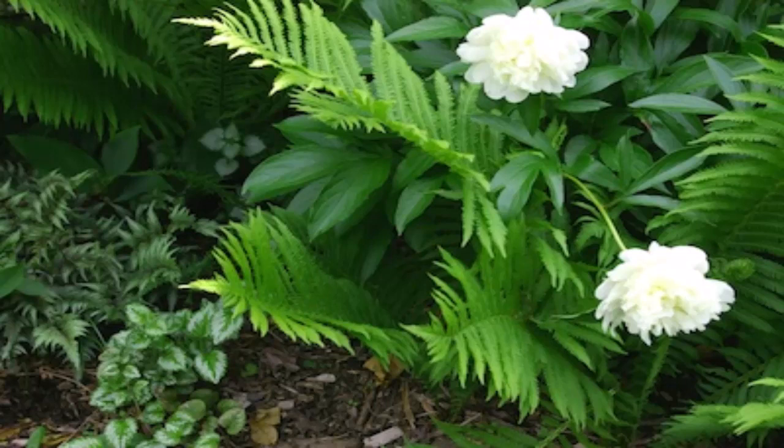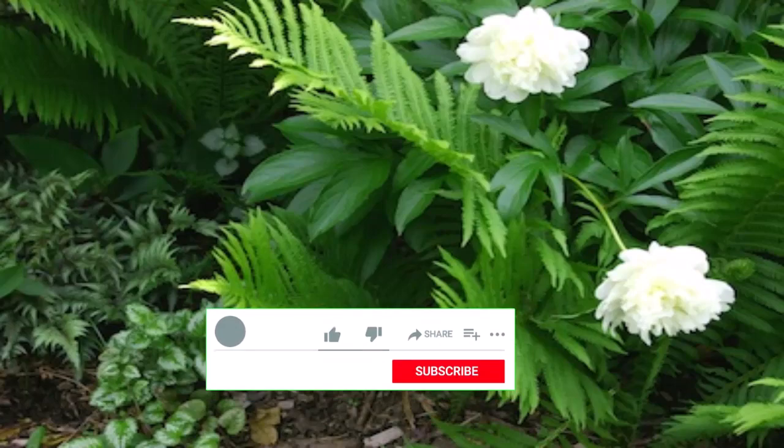They're perfect for creating a fern dell, as I have in part of my shade garden. If you're looking for ferns with color, look up the Lady in Red cultivar, which has striking bright red stalks and delicate lacy fronds. Or check out the autumn fern Brilliance, which is coppery pink in spring and then goes to green in summer and colors up again in autumn.